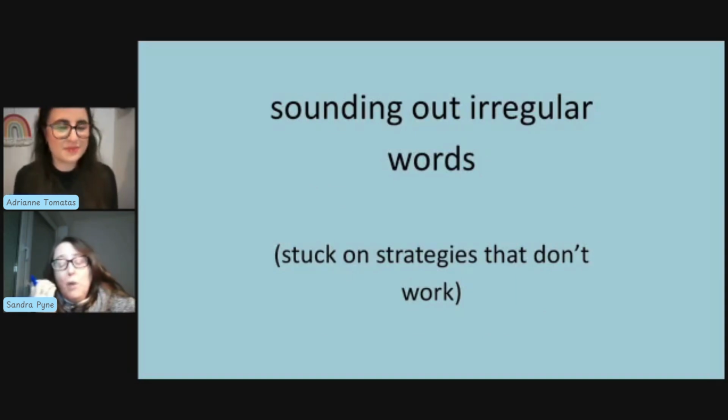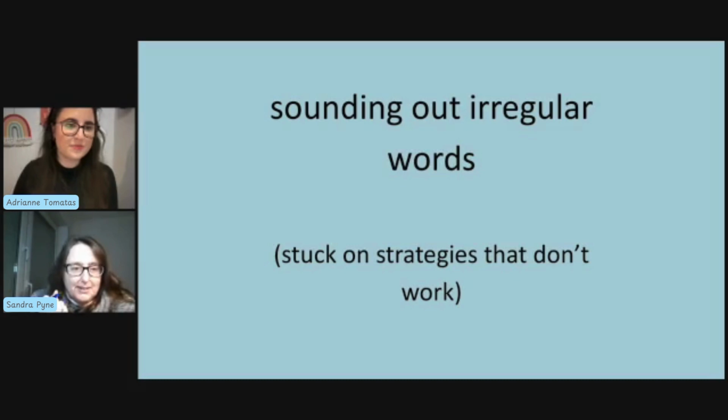Again, one of the things I saw again and again and again is getting stuck on sounding out words that in no way, shape or form can ever be sounded out. But it's that relying on the only thing I've got, even if it doesn't work, because what isn't working, of course, is this automaticity. I can't just look at that and read it. The only way I've got to go at it is to try and sound it out. And you probably see that a lot as well.